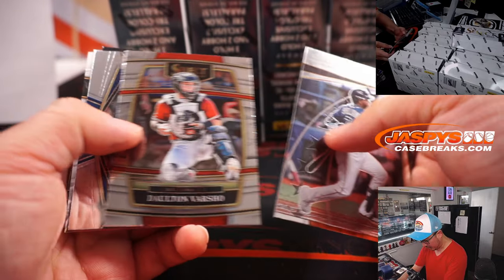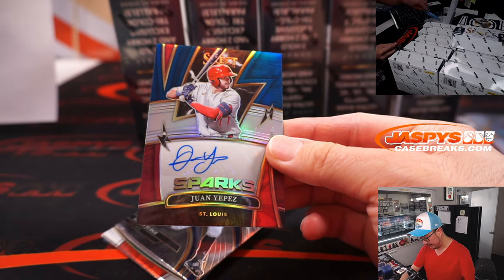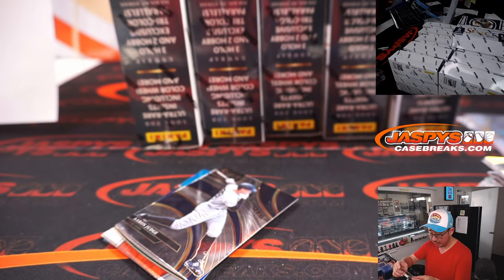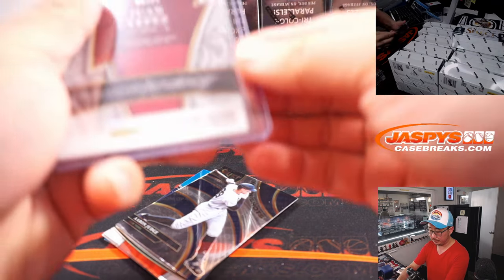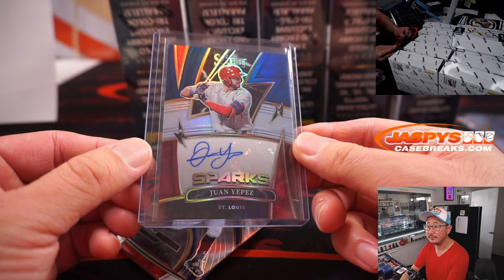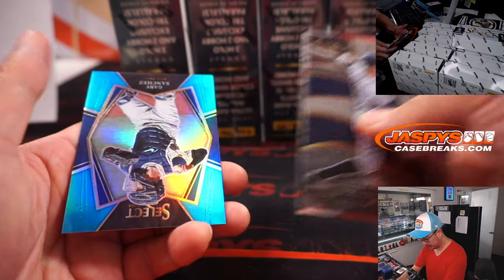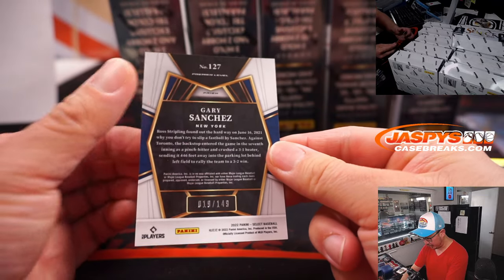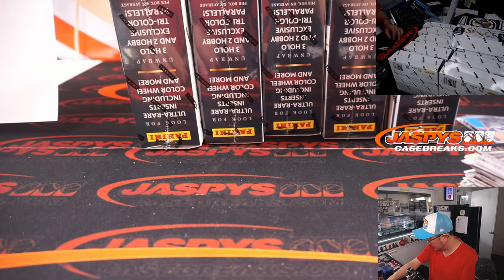42 out of 299. Select stars here. And we've got a Juan Yepes Sparks autograph. That is going to be for the Redbirds, Matthew Wood and the Cardinals. 66 out of 75. And we got a Gary Sanchez, premier level out of 149, Yankees. Richard S. with that. All right, nice start.